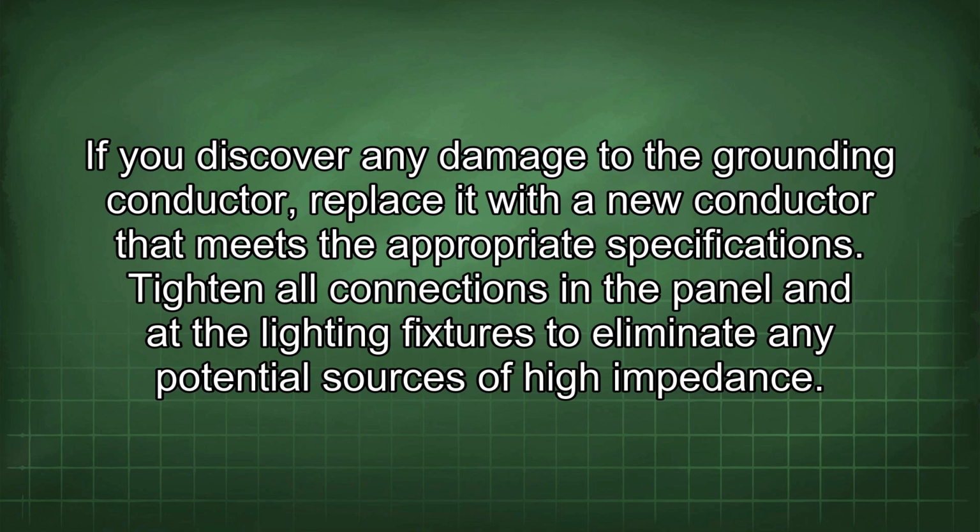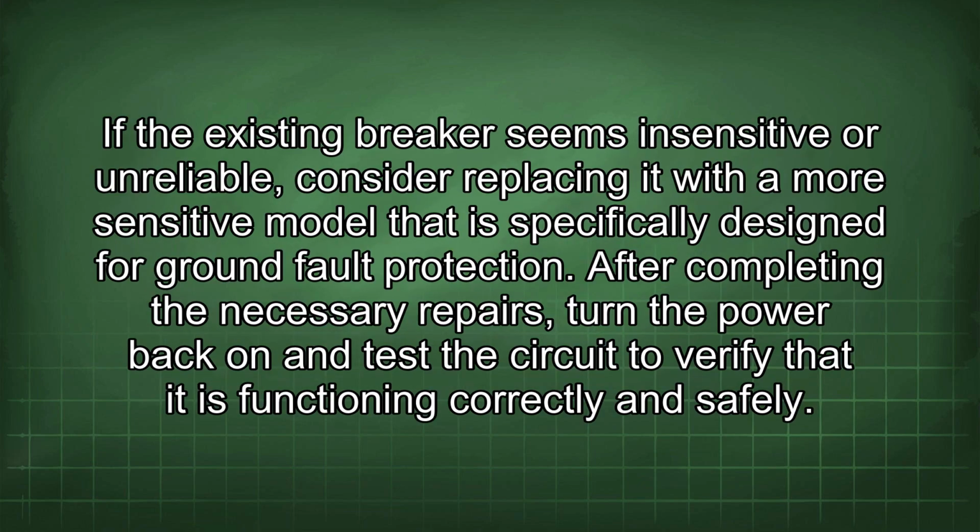If you discover any damage to the grounding conductor, replace it with a new conductor that meets the appropriate specifications. Tighten all connections in the panel and at the lighting fixtures to eliminate any potential sources of high impedance. If the existing breaker seems insensitive or unreliable, consider replacing it with a more sensitive model that is specifically designed for ground fault protection. After completing the necessary repairs, turn the power back on and test the circuit to verify that it is functioning correctly and safely.